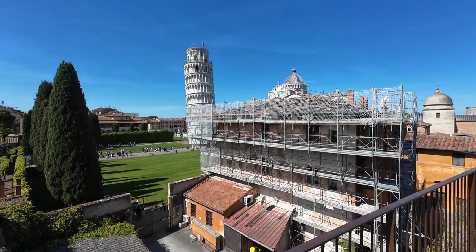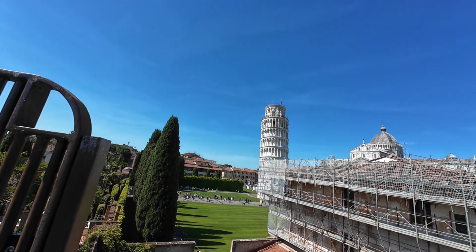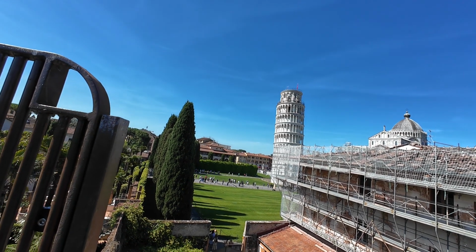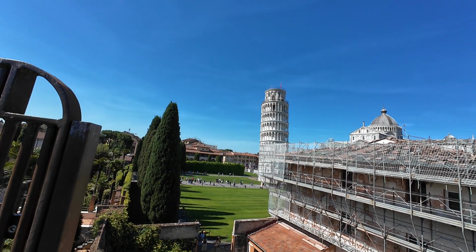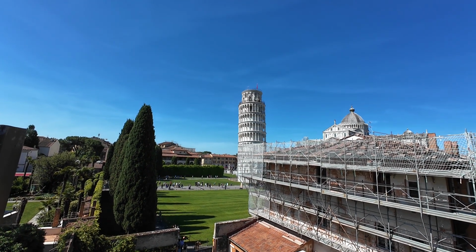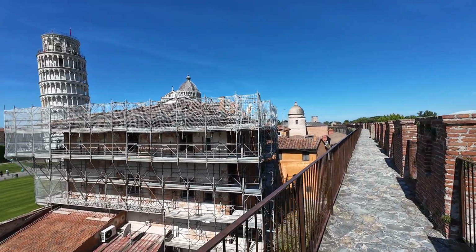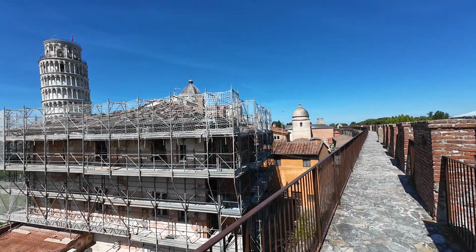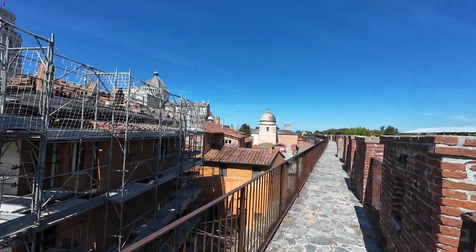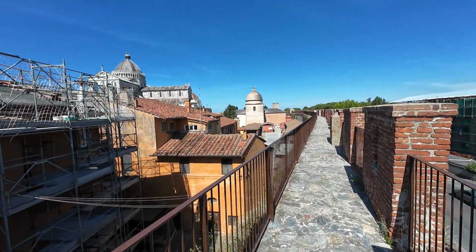Some renovations going on here. So there's the tower. Plenty of people holding their hands up, pretending to hold the tower up. So I'm not going to do that. Otherwise it's the same as everyone else. And then I've got to get someone to take a picture while I pose like that with my hands in the air. So yeah, I'll check it out later. Close up, we'll go and have a look at that.